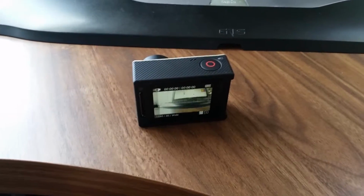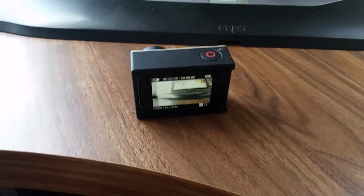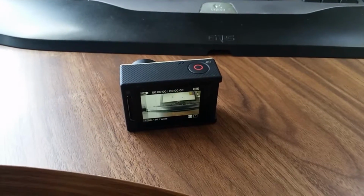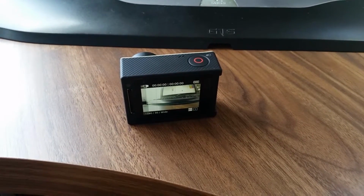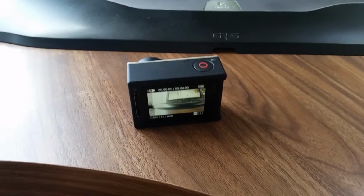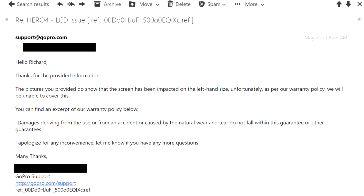Now, I called up GoPro about this, and they said, "Oh, thank you very much for letting us know about this. Can you please send us a picture?" So I dutifully took a picture and sent it to them. They went away, I guess, for about a day, and they came back and they said, "Sorry, Mr. Hawks, we believe there's been some screen damage to this. You've had some pressure damage, and this has caused the problem."